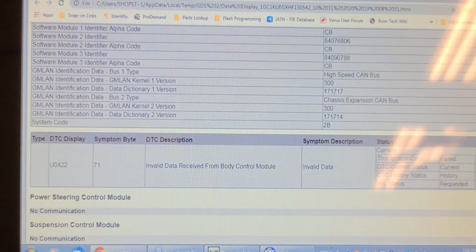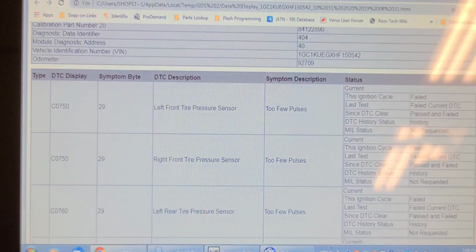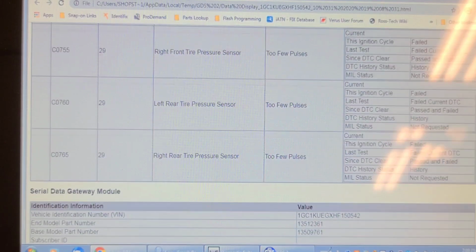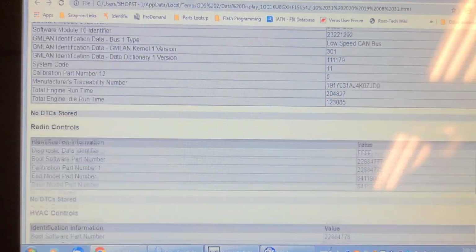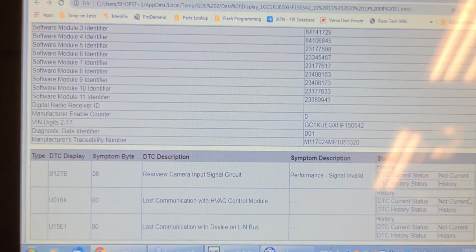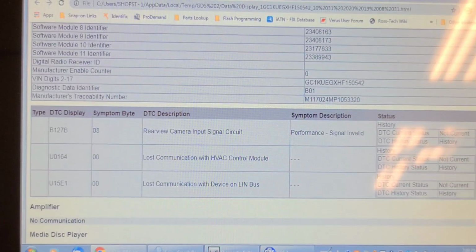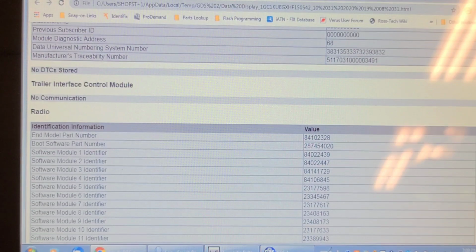Invalid data received from body control module. A front tire pressure sensor, right front tire pressure sensor. So it looks like it's got some weak tire pressure sensors. This is all the module identification. The rear view camera circuit. What happened there? Lost communication with the HVAC, lost communication with device on the LIN bus. What's this in? Radio.